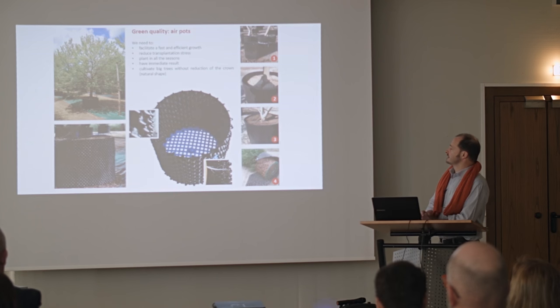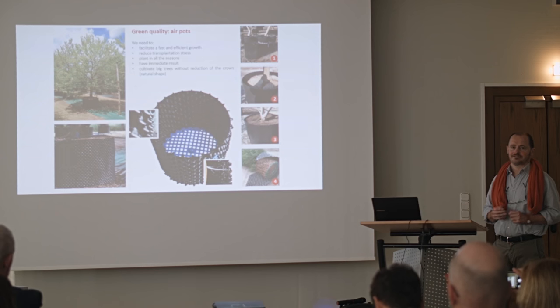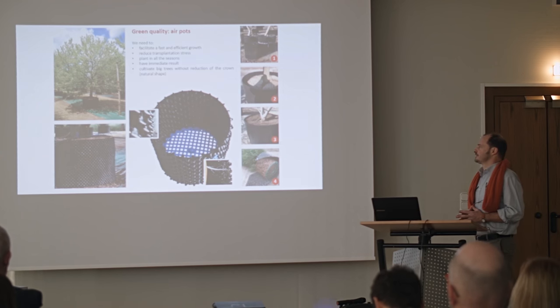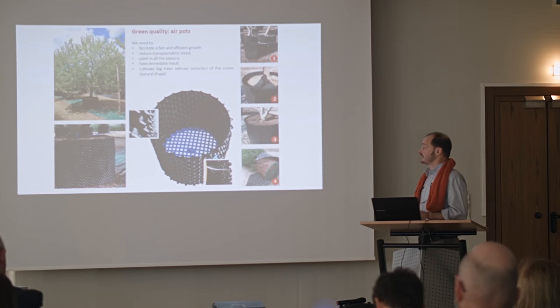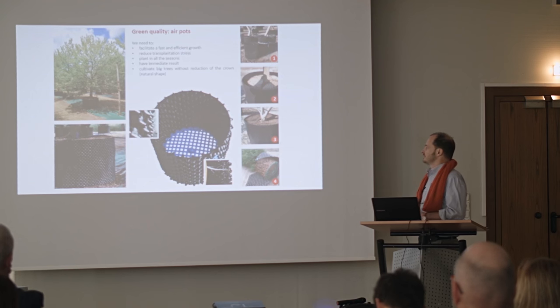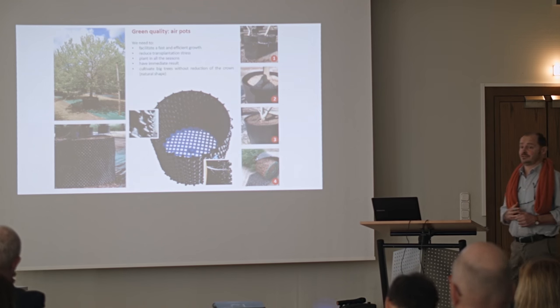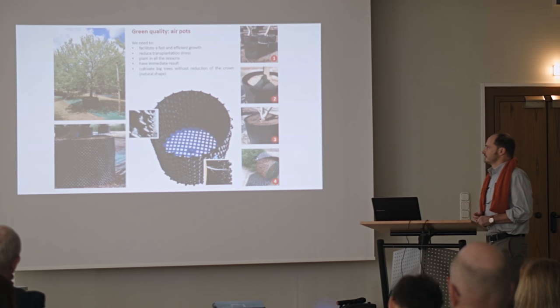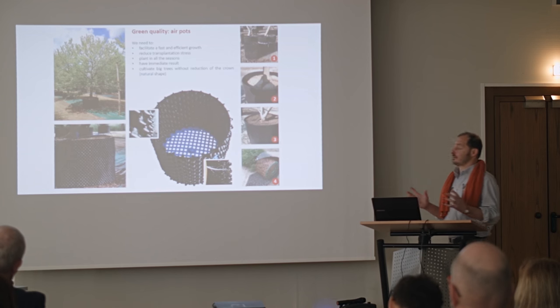We used the AirPot system. For us it was a real necessity, because we planted this big quantity of trees in a few months, and we planted the trees in all the seasons, also in the summertime, and in Italy it's very hot in the summer period. And also because we need to have big trees with natural shade.